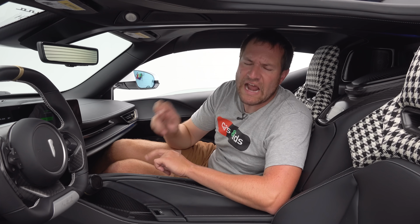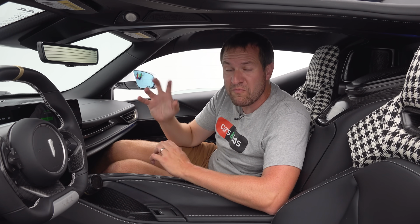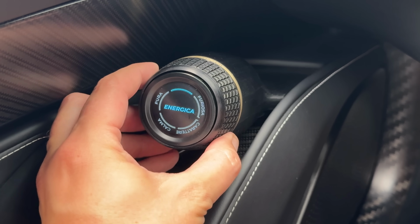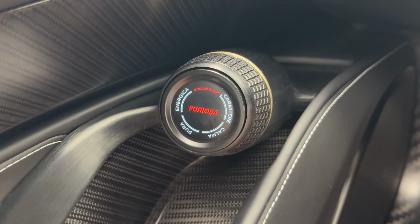Now it's at this point that I should mention that the Pininfarina Battista is equipped with various hidden speakers inside and out that project a noise that's intended to match the drive mode that you've chosen. So if you go into the calm drive mode, the car is mostly quiet and calm. But if you choose the highest performance drive mode, Furiosa, then the car emanates this sort of hum, like it's pulsating, even when it's just sitting still, from these hidden external mounted speakers.